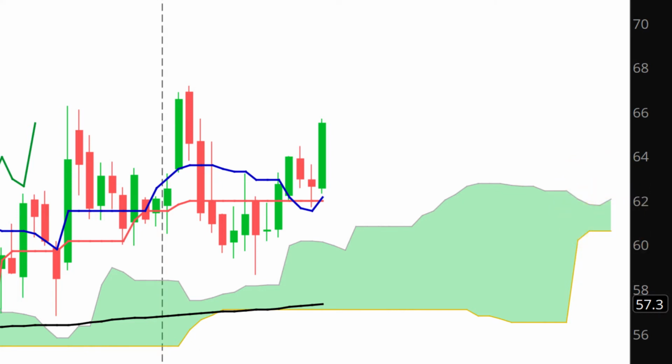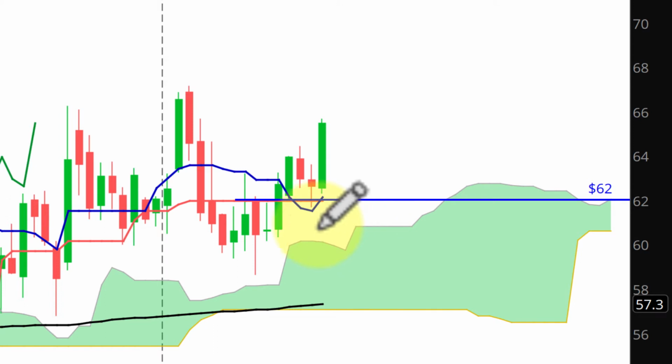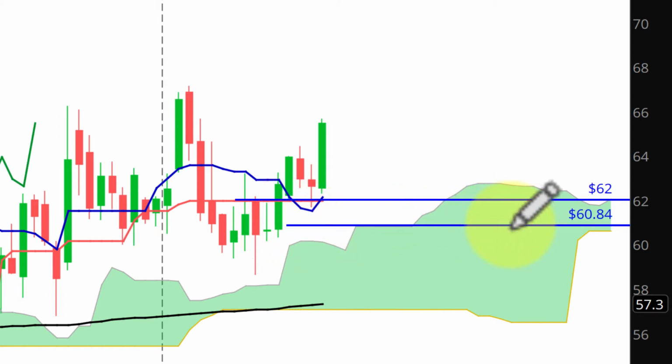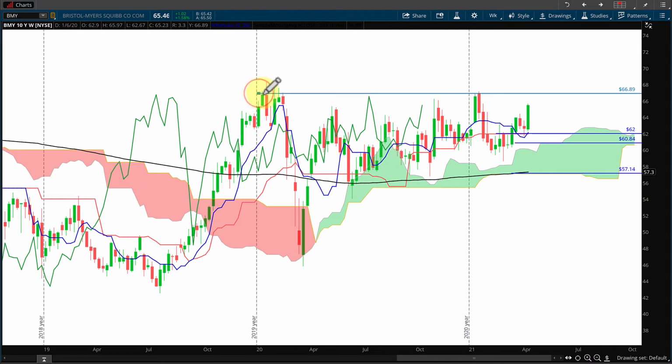Our first support zone on the weekly, directly underneath market price, we do have the flat red line, and so that's going to give us support here at $62. And then directly under that, we have the flat portion of the cloud right here, and that's going to give us our next support zone at around $60.84. And then underneath that, we have the 200-period simple moving average and the bottom of the cloud, and that's going to give us a third support zone on the weekly at $57.14.